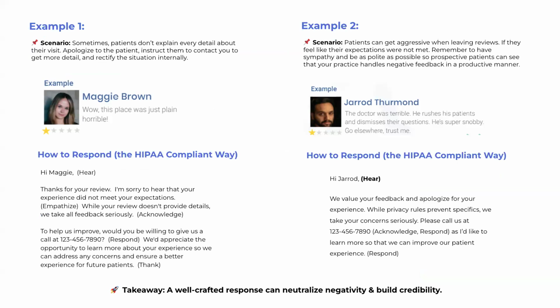So here are two examples of how to respond to negative patient reviews in a way that's both effective and HIPAA compliant. In our first example, we have a kind of vague negative review. This type of review really doesn't provide much detail, and it makes it harder to address specific issues. In the response, we can acknowledge the patient's concerns and apologize for their dissatisfaction. Emphasize that the feedback is taken seriously, even when details are limited, and invite the patient to take the conversation offline to really better understand and resolve their concerns.